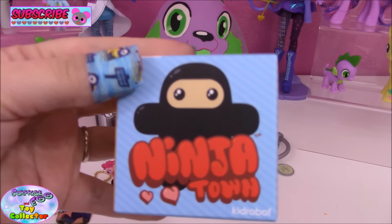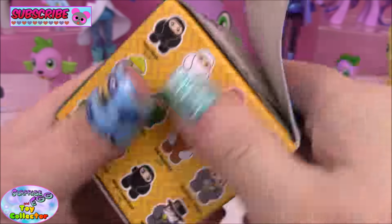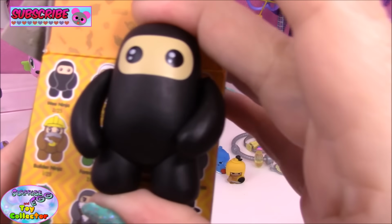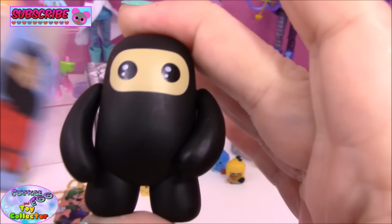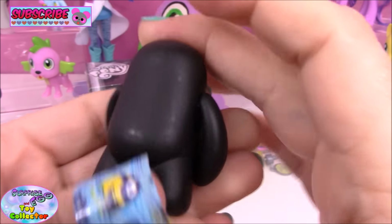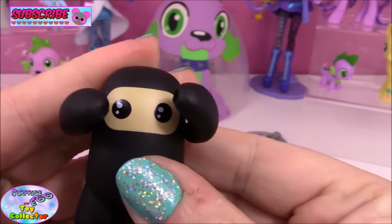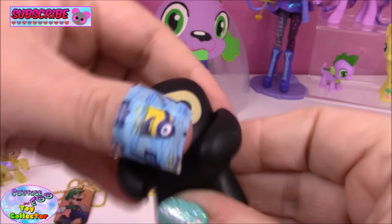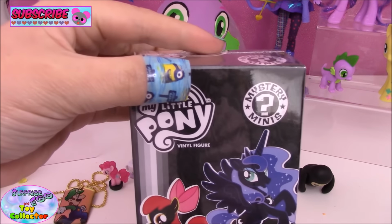Next we have a Ninja Town blind box. So let's see who's in this box. Awesome. We have the standard Wee Ninja. He is really cool. And he's a 2 in 25, so he is a common. But he is really, really cool.